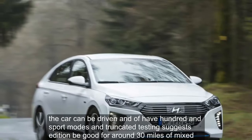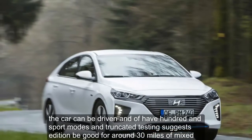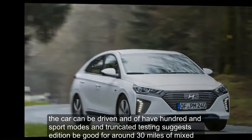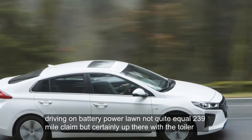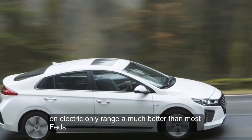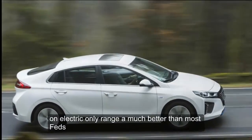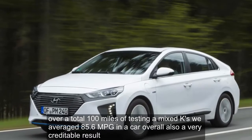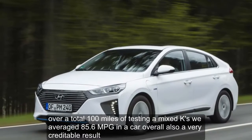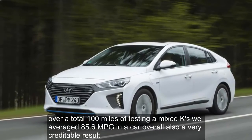The car can be driven in EV, HEV hybrid and sport modes, and truncated testing suggested it should be good for around 30 miles of mixed driving on battery power alone, not quite equal to Hyundai's 39-mile claim, but certainly up there with the Toyota on electric-only range and much better than most PHEVs. Over a total 100 miles of testing at mixed pace, we averaged 85.6 miles per gallon in the car overall, also a very creditable result.